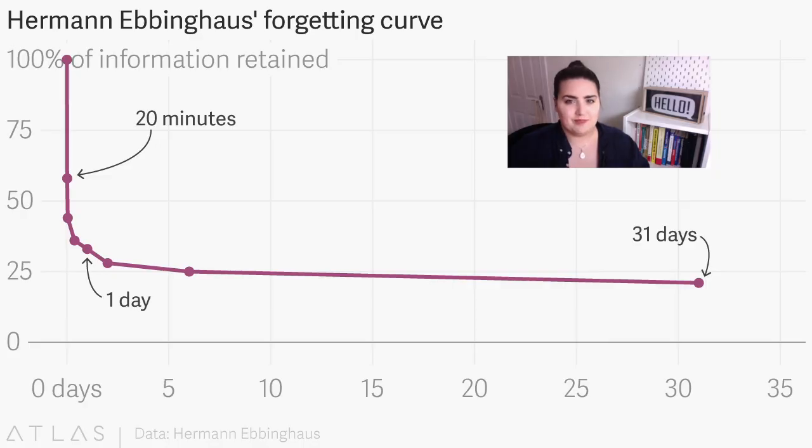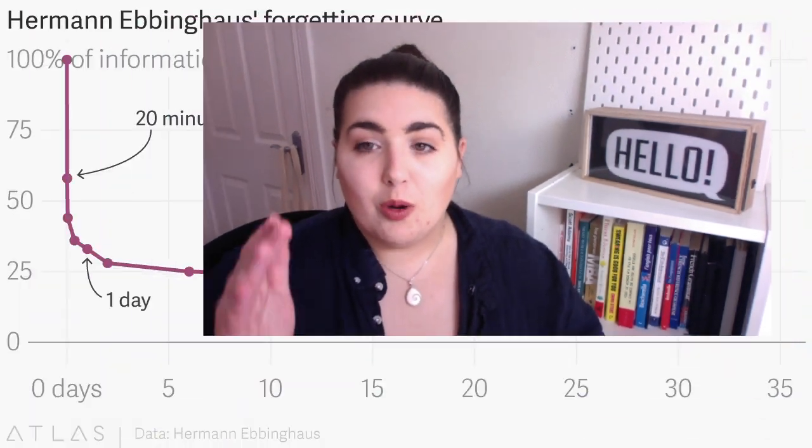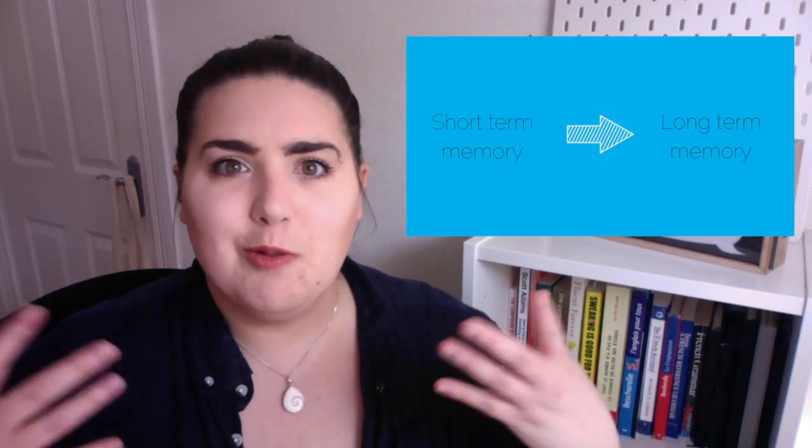Although there is one advantage to this curve. Can you guess what it is? After a while, we stop forgetting as much. You can see that the curve is not as steep. So what's left of whatever we remember is stored in the long-term memory, which is exactly what we want to do.